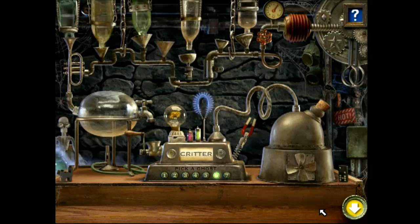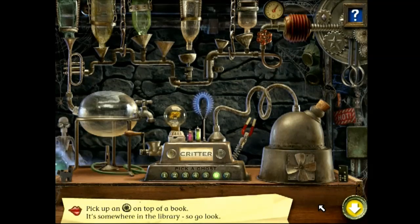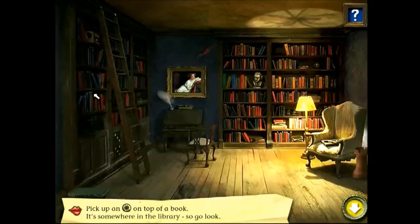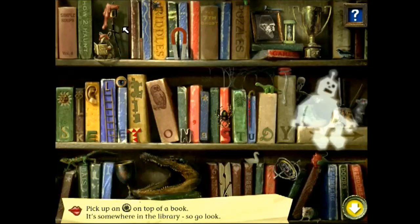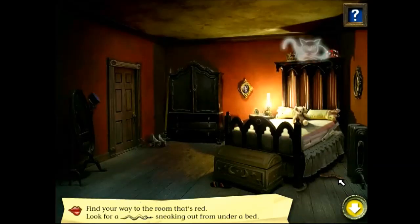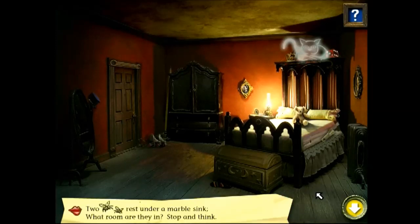Critter. Pick up an eyeball on top of a book. It's somewhere in the library, so go look. One eyeball. Find your way to the room that's red. Look for a snake sneaking out from under a bed. One snake. Two flies rest under a marble sink. What room are they in? Stop and think.